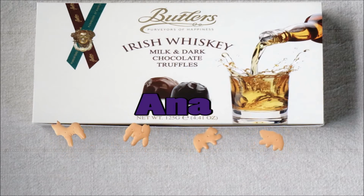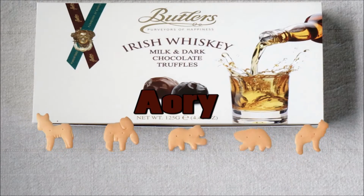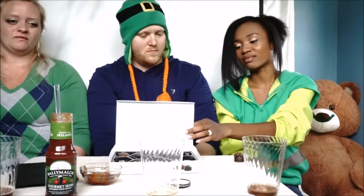I like chocolate. And I like food. And I give it just a 5. Because I like chocolate, and I like food, and I like beer. So, I give it a 5. I'm not a big fan of whiskey, but these are amazing. They're truffles. I mean, come on, chocolate. Chocolate. Eat them. Get them.